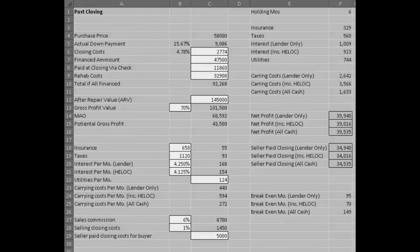All right, we're on the post-closing sheet now. This is after purchasing the property, and we've got some real numbers. In that first sheet I was showing, I deviated off the actual numbers a little bit because I was showing some examples. But we did purchase the property for $58,000. And when I received the closing or settlement statement, my actual down payment was 15.67%, or this dollar amount. And the closing costs, even though I put in 3% there, actually turned out to be 4.78 because the lender rolled some things up into the note.